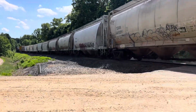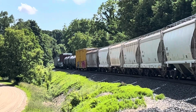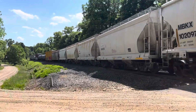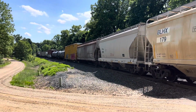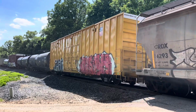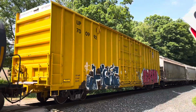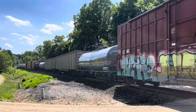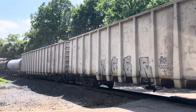Pacific boxcar coming up right now, guys. See, right there is the Pacific boxcar, brand new. A little bit of a brand new thing. Sucks. Yep, the Pacific boxcar right there. Brand new wheels, brand new everything, except the graffiti. That's pretty recent, looks like. Just gonna make it.